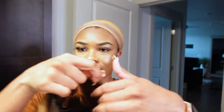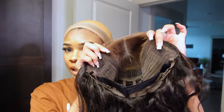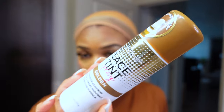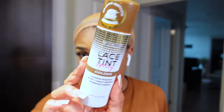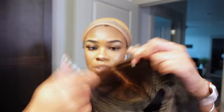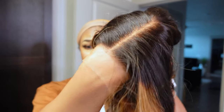So the wig that we're going to be working with is she. Isn't she cute? I already sprayed the lace tint on there. I think I already put a clip of that in here. But this is the lace tint that I like to use. It's this brand and another brand from the beauty supply store. So definitely recommend using the lace tint if you don't want to like bleach knots and you don't have time. The lace tint does wonders. So this one, super cute. Really can't even tell where the lace is at anyway, girly.